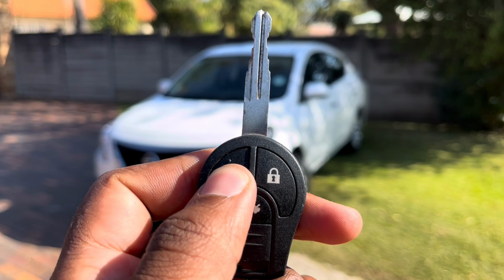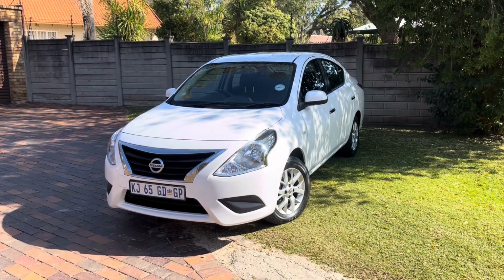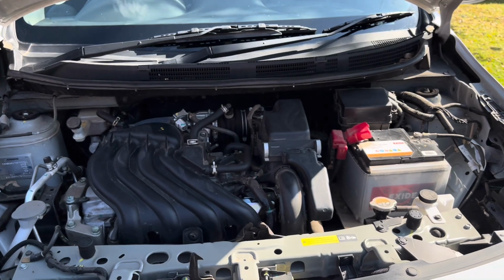When you buy a brand new Nissan Almera, it comes standard with a 3-year 90,000 kilometer service plan and a 6-year 150,000 kilometer warranty. This is a good plan and it shows Nissan's confidence in this car's reliability.